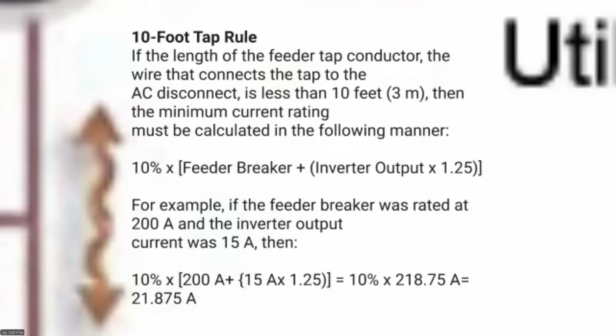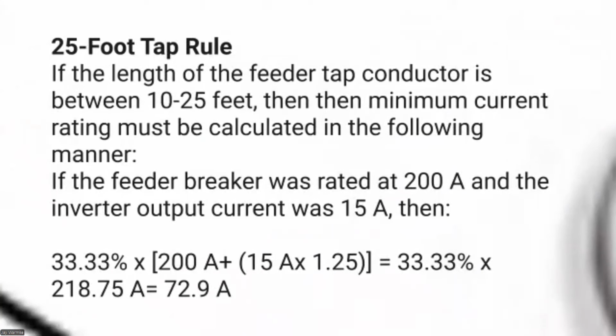That's the maximum output, by the way. You do 200 amps plus 15 amps, times 1.25, and you get 218.75 amps. Multiply that times 10%, and you could get by with wire rated to 21.875 amps in theory. But remember what I said, it's got to be minimum rated 60 amps. So the 10-foot tap rule would say 22 amps, but 60 amps is your minimum. If it's more than 10 feet, then you're into the 25-foot tap rule, and it's the same way of doing it, except it's 33% rather than 10%. In this case, we get a 73 amp rated wire. So in the one case, we would go with the 60 amp rated wire because that's the minimum, even though in theory we could get 20-something. And then there's 73 amps, so we would have to go up to that if it's a longer tap.